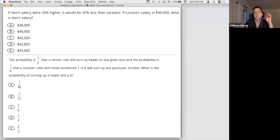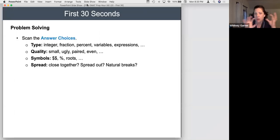Okay, so here are some of the things, right? Fear not, I'll give you a summary of all this at the end, but it could be useful to grab a little screenshot of this or jot down a couple of these. But in a problem solving problem, the first thing I want to do before I've ever even looked at the question itself, is scan the answer choices. And I'm typically looking for these 4 things: what type of information is in the answer choices? What are some of the qualities of those numbers? Do I see any symbols? And then I want to know something about how spread out they are.